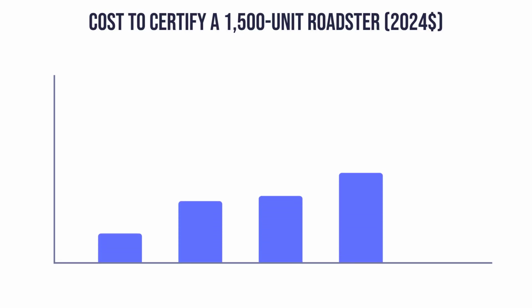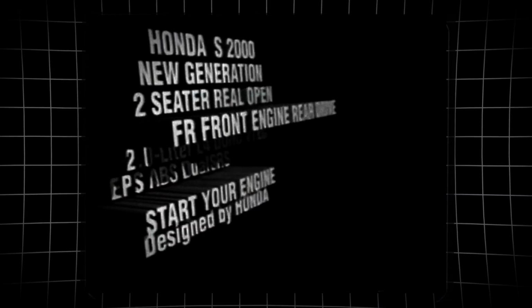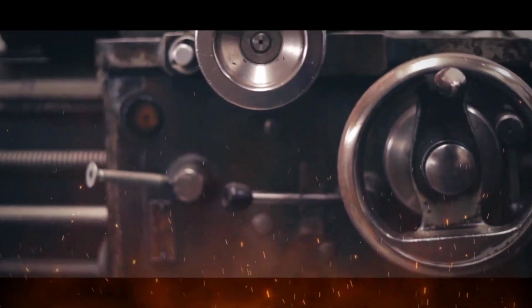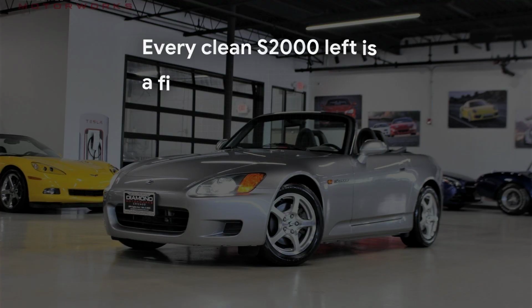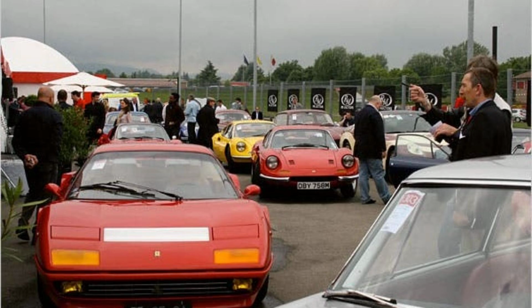Even Honda's own engineers, including the chief architect of the new Prelude, have said they would love to build another S2000, but the economics simply do not add up. The costs of certifying a low-volume, high-revving sports car are now prohibitive, and Honda has no plans for a direct replacement. The original S2000 formula belongs to a different era, one where regulations, costs, and market appetite aligned. That era is over. What remains is a closed chapter, and every clean S2000 left is a finite resource. This scarcity is why values keep rising.